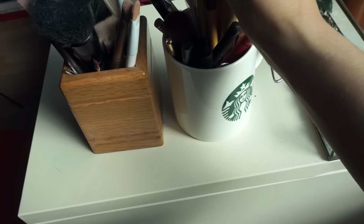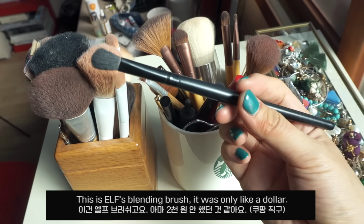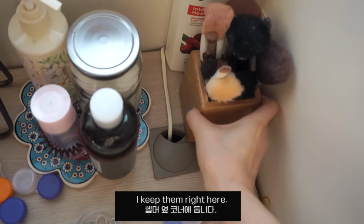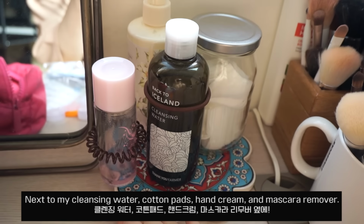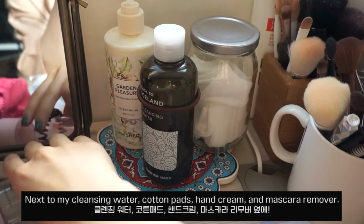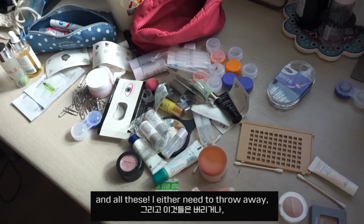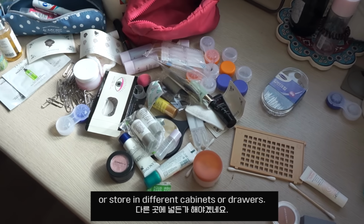So I'll put it here. This is my favorite blending brush at the moment. This is e.l.f.'s blending brush, and this was only like a dollar. Yeah, so these are my brushes. I keep them right here. Next to my cleansing water, the cotton pads, a hand cream, and mascara remover. And all these I need to either throw away or store in a different cabinet or different drawers.